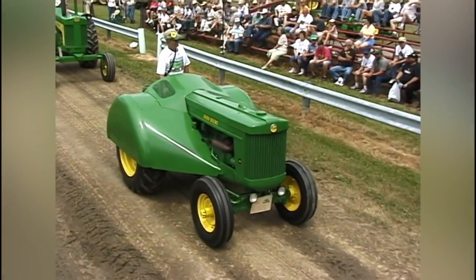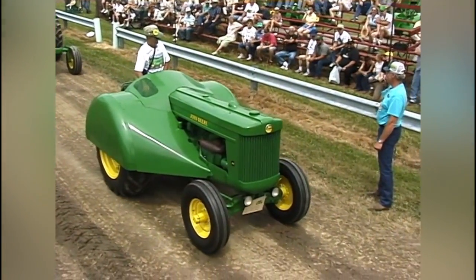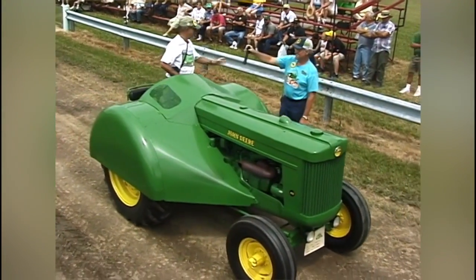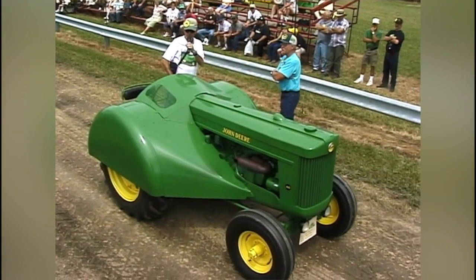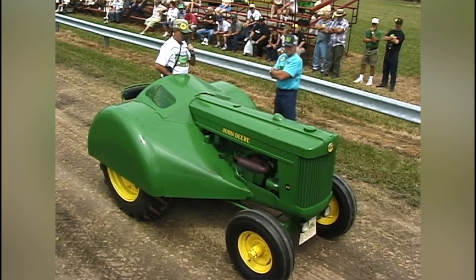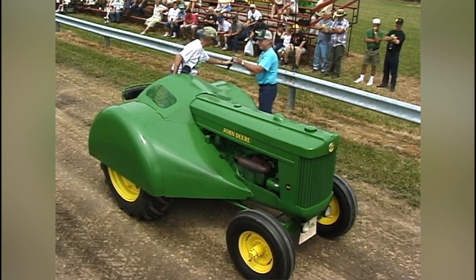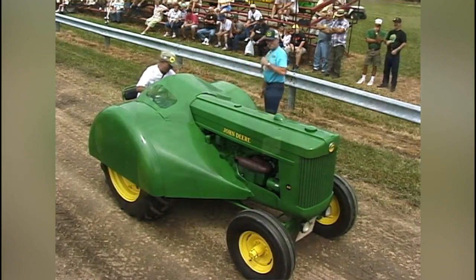This tractor came all the way out from Michigan to see us. We really appreciate all the good support we get out of the state of Michigan. 1950 AOL, and I restored it. It was in pretty tough shape, but it looks pretty good now. Thank you very much.